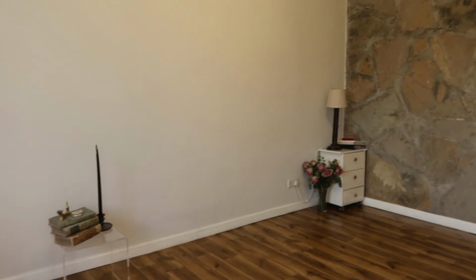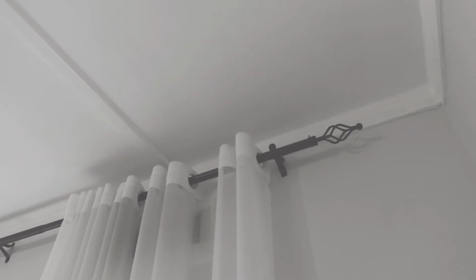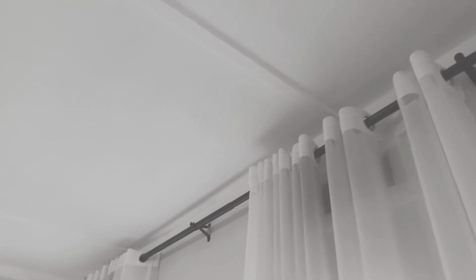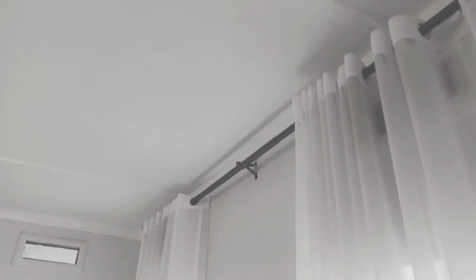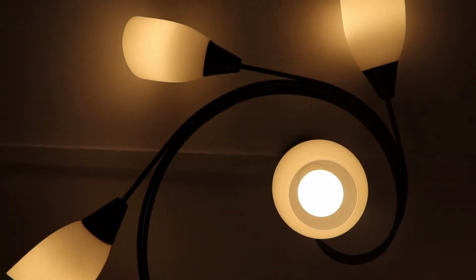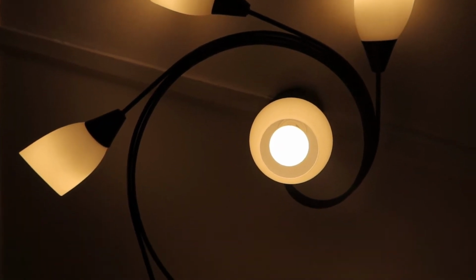We also replaced the old curtain boxes with these sleek, simple black rods and had drapery all the way from the ceiling to the floor, making the windows appear even larger. We also added this light fixture that provides a major focal point and unites the entire room.